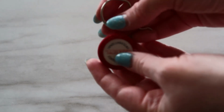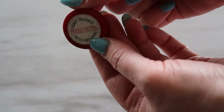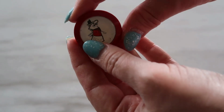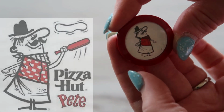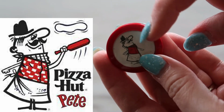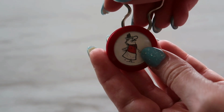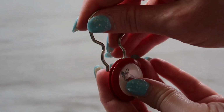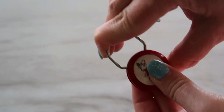I also got this old school Pizza Hut keychain. It says Pizza Hut Coast to Coast International, and I know it's old because it has the old school Pizza Pete guy on there. And this is from the original one in Wichita because we live here in Wichita. This is an old school keychain. I had actually never seen one of these. My friend had to show me how to do it. So you just pop this on here like that.